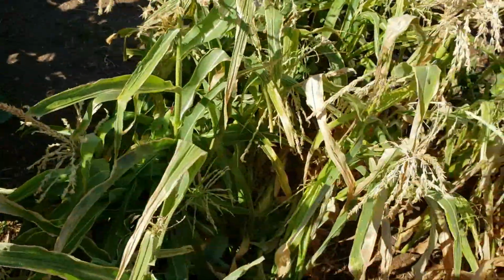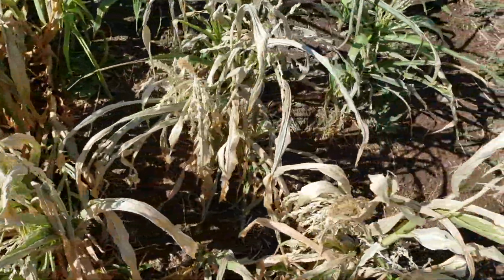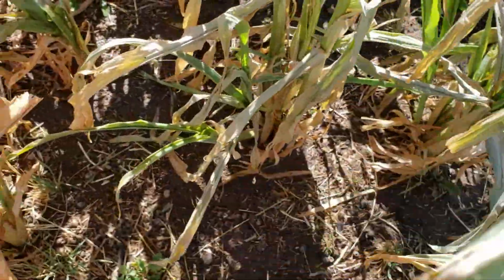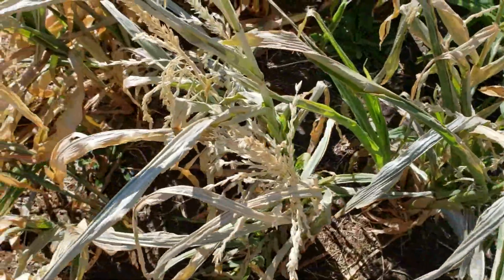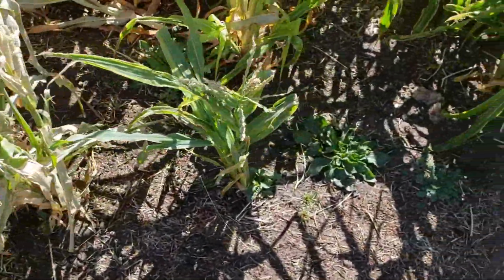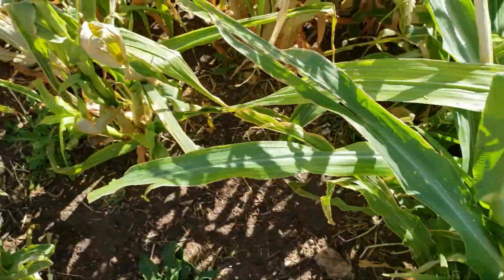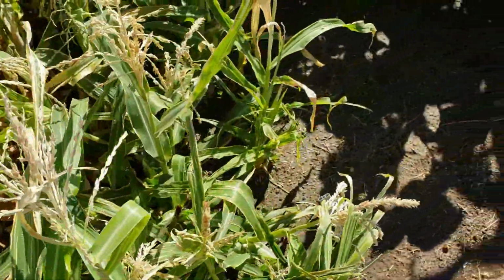And the last stand of sweet corn, which is looking as bad as the other one on the other end. I don't even know if this one had any ears in it. I don't see any ears. She may have pulled this too. It looks like, yeah, there would have been ears on here. She must have pulled this one. Oh wait, there's some ears over here. But maybe she pulled all these, similar to the ones down at the other end.